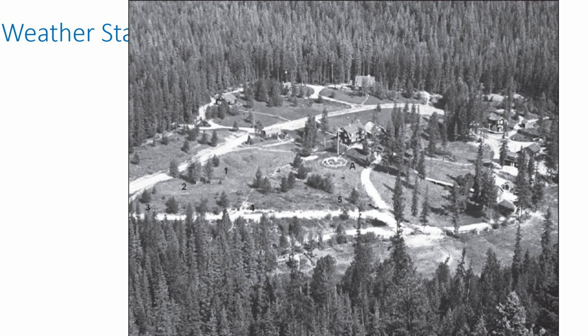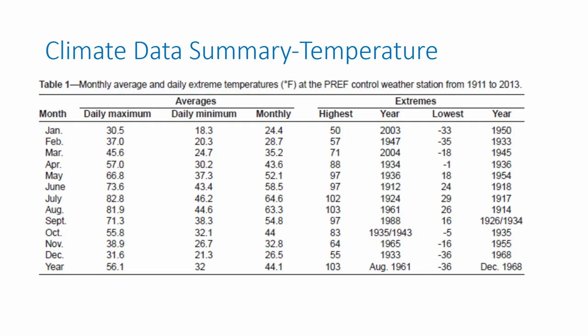Okay, getting to some of the temperature and trends. This is a chart. We don't need to look at it all. On the right-hand side are the extremes of the period of record. I'm gonna come back to that in a minute. But the data was using averages. So, I mean, pretty simple math.